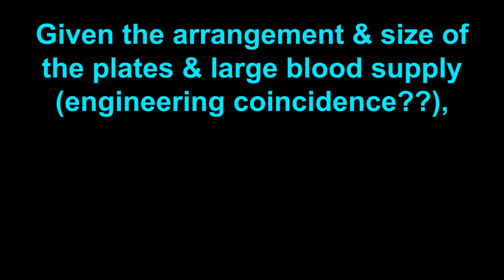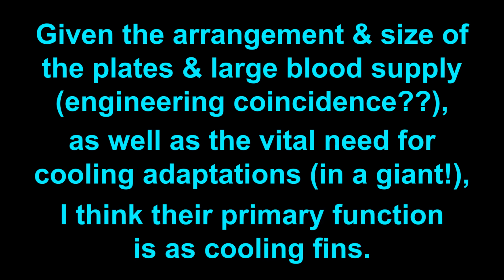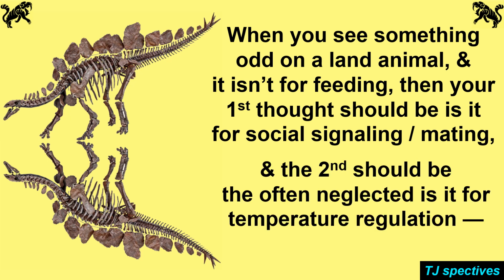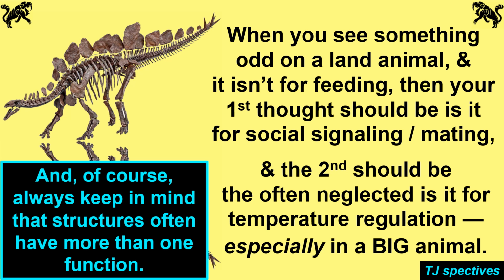Given the arrangement and size of the plates and large blood supply, as well as the vital need for cooling adaptations in a giant, I think their primary function is as cooling fins. When you see something odd on a land animal and it isn't for feeding, then your first thought should be, is it for social signaling and mating? And the second should be, the often neglected, is it for temperature regulation, especially in a big animal? And of course, always keep in mind that structures often have more than one function.